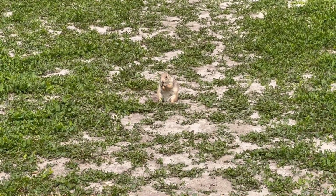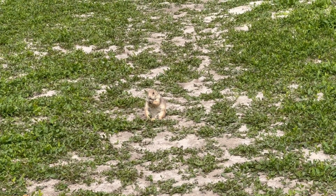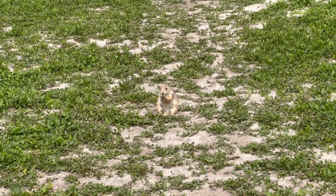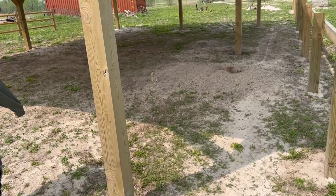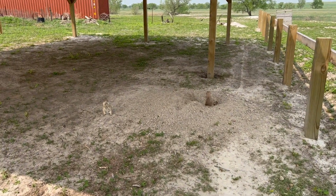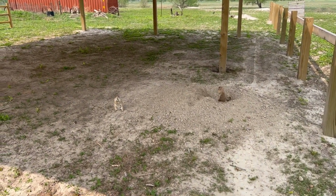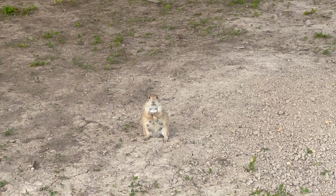This is everything. Kay's even out here doing it. Oh my gosh, look at him go. He broke it open and he's eating the peanut out of it. This is the greatest thing ever. Well, I'm not paying attention. Kay's stealing all the prairie dogs from me. I mean, these are literally 5 feet from us. Look at them chewing. They're so cute.